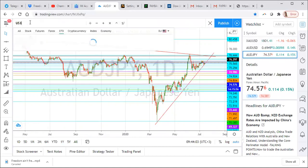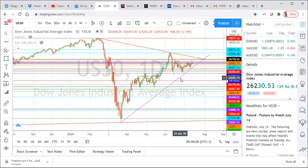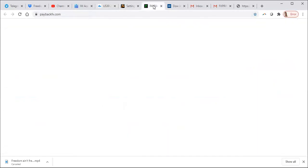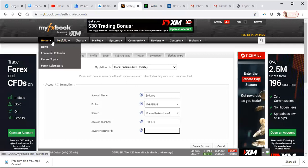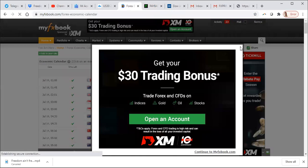So back to the indices. Yeah, indices are telling me the same thing. So what I do is I'm done with the technicals. I just want to look at the news, right? So I'll come here. Let's first look at the economic calendar. Let's see what's happening today.